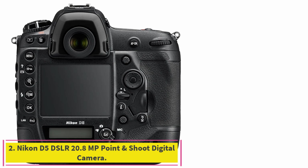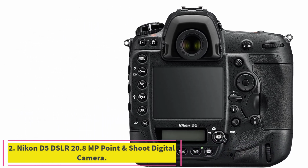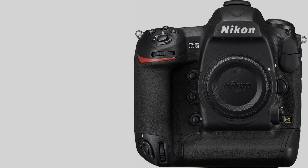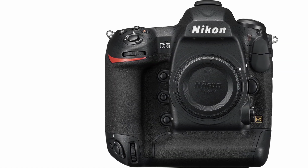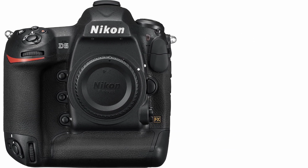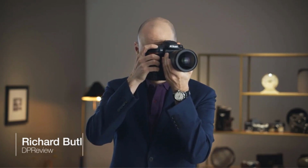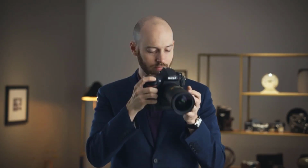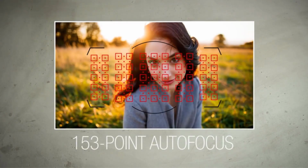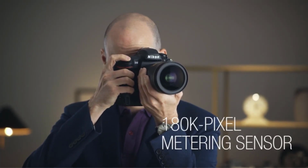Number 2, Nikon D5 DSLR 20.8 MP point-and-shoot digital camera. The Nikon D5 is straight up amazing. It's a close runner-up for the best wildlife camera, and it boasts a 20.8 MP FX format CMOS sensor and a 153-point autofocus system. The sensor design, autofocus, and image processing are all top-rate and work together to produce stunning images. Its autofocus is truly a thing of beauty, fast and accurate no matter what you're shooting.